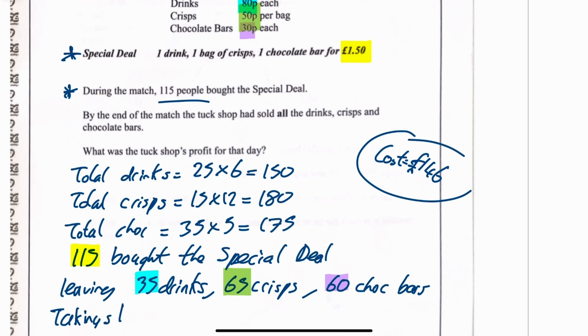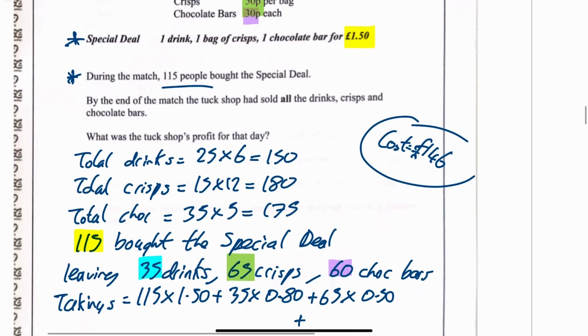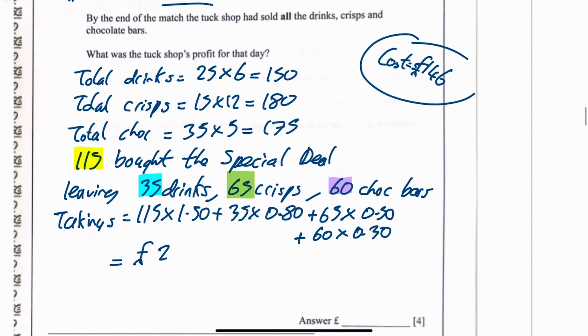My takings is going to be equal to 115 times £1.50. I also had 35 drinks at 80 pence, convert that into pounds, that's 0.80. I had 65 bags of crisps, and they were 50p, so 0.50. And lastly, I had the 60 chocolate bars, and they were at 30 pence each. Okay, fire all that into your calculator, you will get £251.